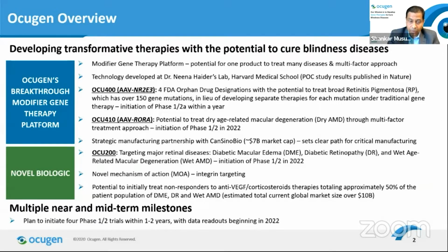For example, take a disease called retinitis pigmentosa, which is a significant unmet medical need globally. About 1.5 million patients globally struggle with it. It's a genetic disease, so if your parents have it, most likely you will inherit it. Currently, there are no approved therapies. There is only one product approved, which addresses about 600 patients in the US.